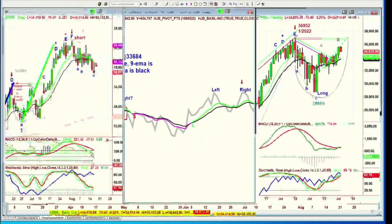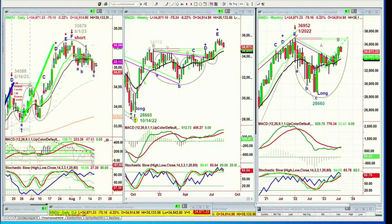Here's the Dow. I need to just get out of this. I'm not sure why that showed up like that. And I want to go there.